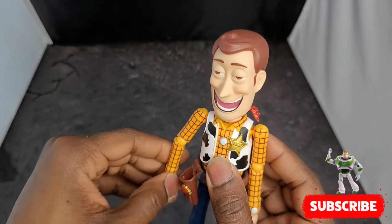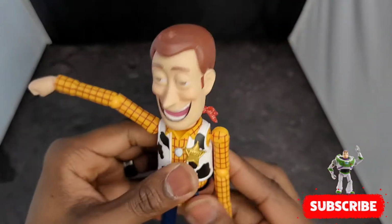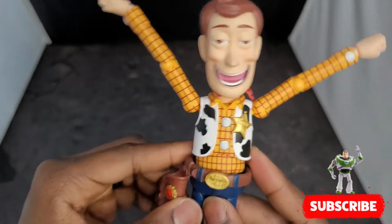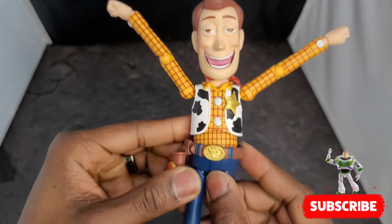I think it has about 29 or 30 points of articulation, not really sure, somewhere in that area. Man, that face, look at that face. He doesn't come with that face out of the box, but for this video, I decided to put that face on him. The belt is just sculpted onto his little pants here, so that's nothing special.